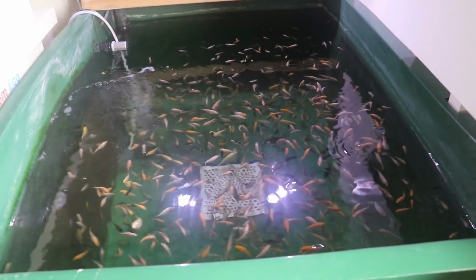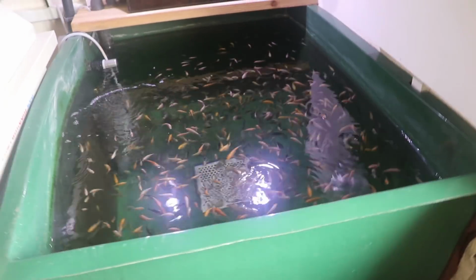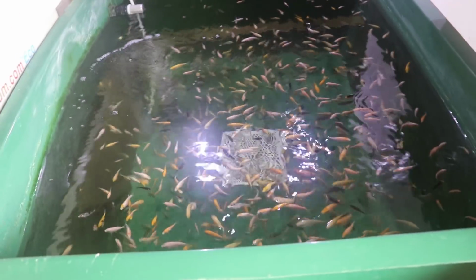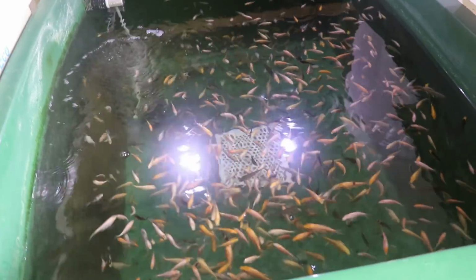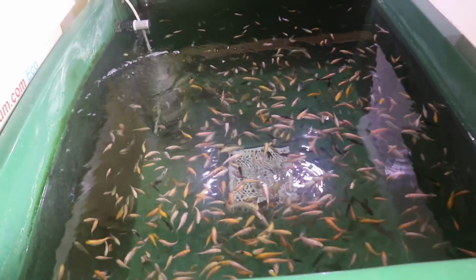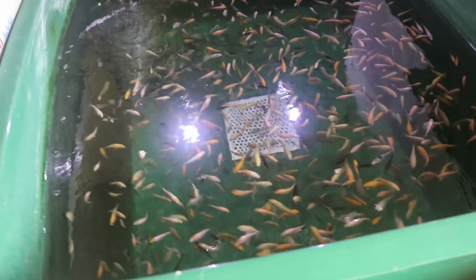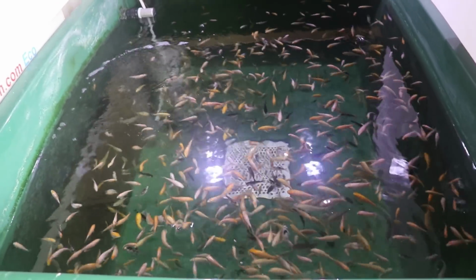I really don't understand how people keep fry in tanks similar to this, where there's just like 1,000 in here. There's a lot in here. Having any more than that I think could be a real burden on the tank. The filtration's coping with it, but it's good enough filtration for a 20,000 litre tank, and this tank's only 1,500 litres.